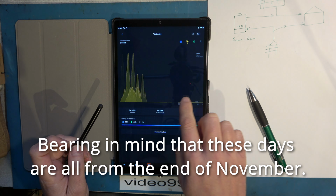So looking at the system we have as it is right now, our Powerwall is down to 25%. We're only getting 400 watts from solar because it's an extremely miserable day. The home is consuming a kilowatt, so the Powerwall is giving out 600 watts.